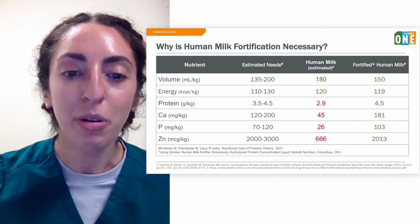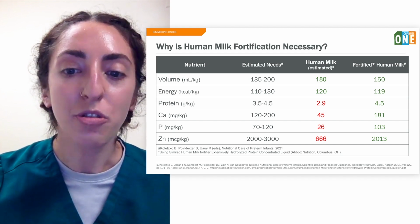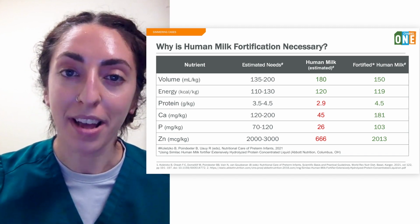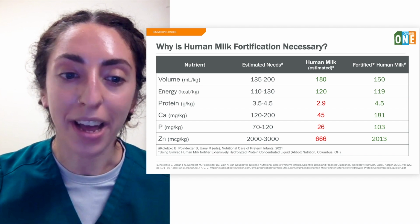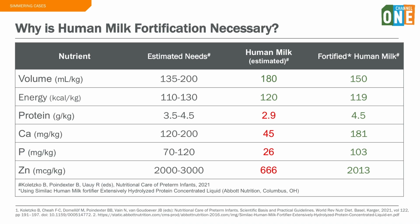Here, the estimated nutrient requirements of very low birth weight infants are listed, along with the estimated nutrition provision of human milk at a volume that meets the estimated energy requirement of 120 kcal per kilo per day. You can see that the estimated values of unfortified milk fail to meet the protein and micronutrient requirements of very low birth weight infants, despite the energy requirement being met.